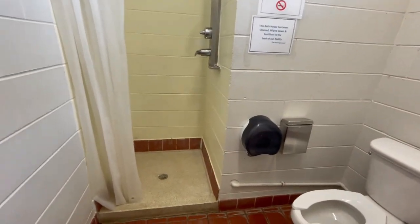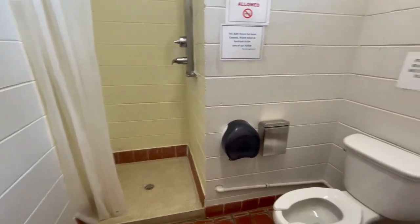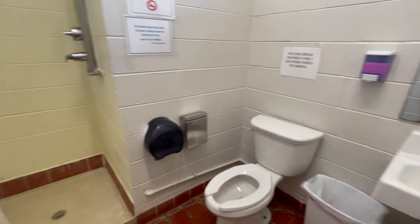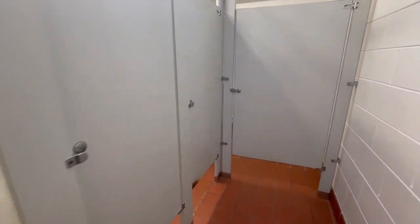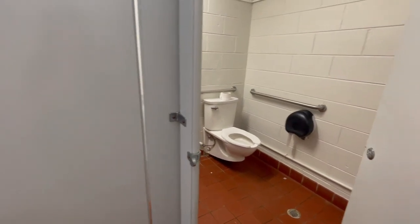All right, sorry for the loud fan. I just wanted to give you a view of the shower. It's a private shower with a locked door. And here's the bathrooms. They're decently clean.